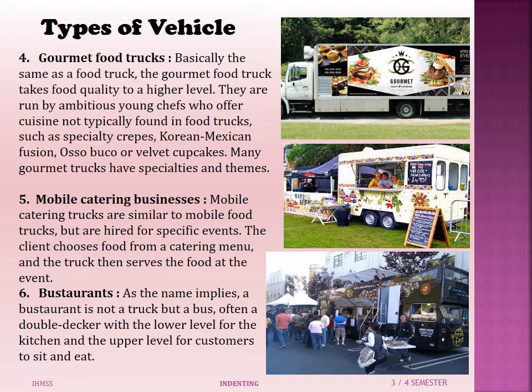Number 5, mobile catering businesses. Mobile catering trucks are similar to mobile food trucks but are hired for specific events. The client chooses food from a catering menu and the truck then serves the food at the event. Number 6, bus run. As the name implies, a bus run is not a truck but a bus, often a double decker with the lower level for the kitchen and the upper level for customers to eat and sit.